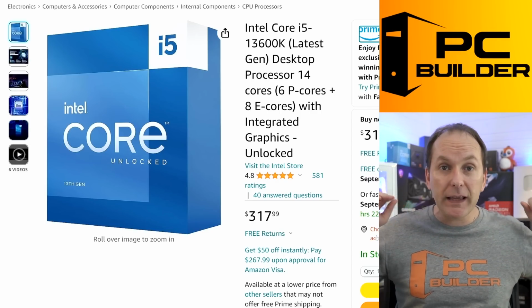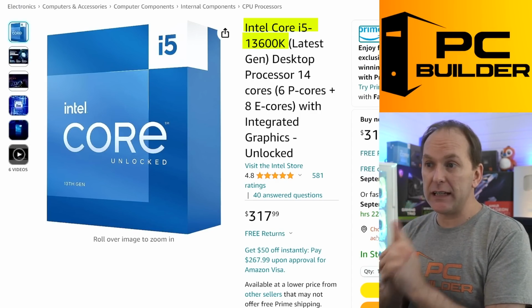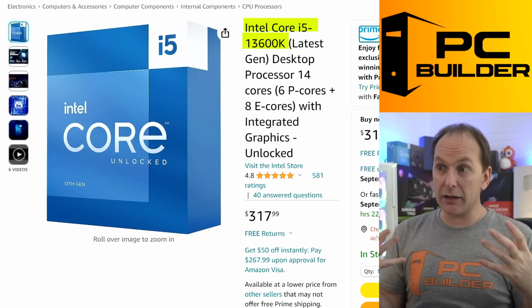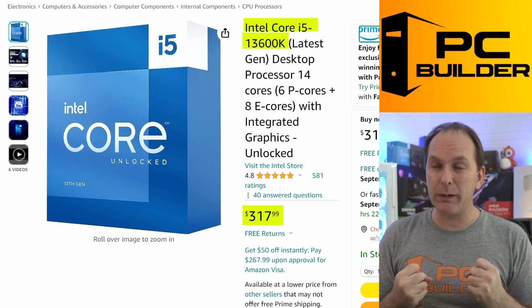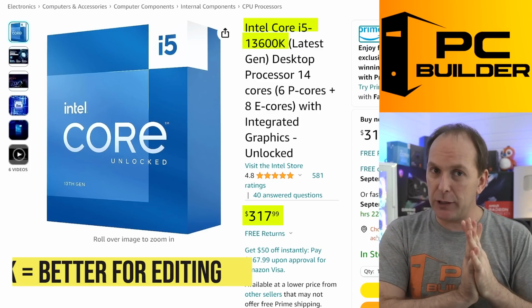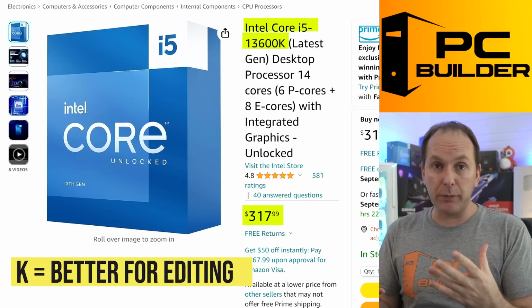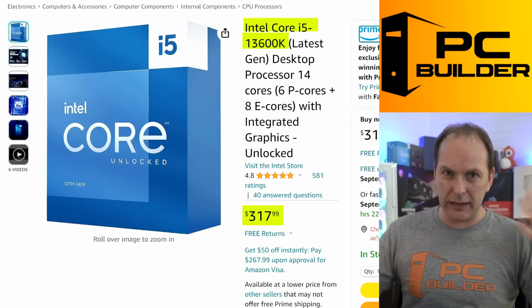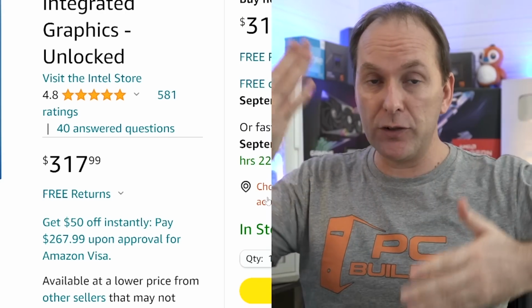But the CPU, we're going for the i5-13600K. And yes, we're going with the K versus the KF here. We're actually paying about a $25 price premium because the K has the integrated GPU, and in something like Adobe Premiere Pro, as you're exporting video only, this isn't gaming or anything else, it'll take turns with your dedicated GPU in terms of speeding up your overall video export process.